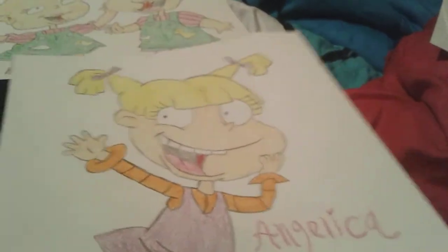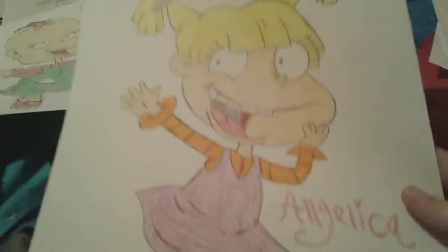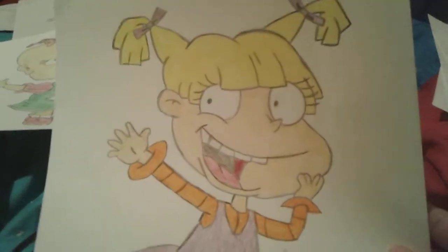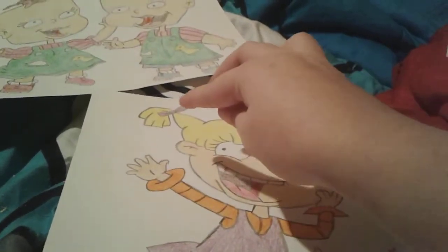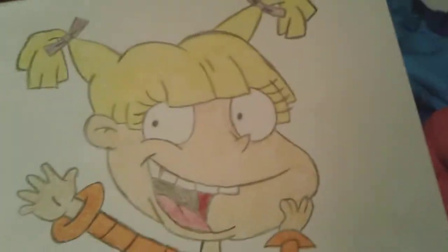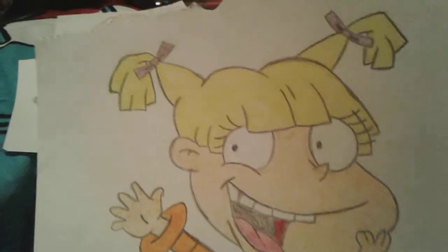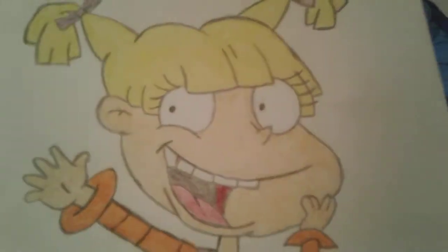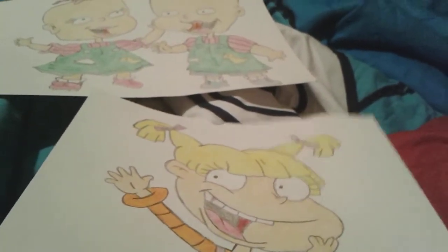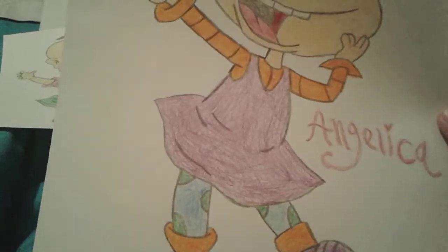This is Angelica, Tommy's evil, mean cousin. I don't know how these pigtails are so loose and how they stick up like that. Maybe her mom styles her hair and uses some hair gel on it. And those bangs, oh my gosh. I'm never going to do that hairstyle. If I wear pigtails in my hair, like what I did for Mary Ann, I'll only have them really nice and tight. You know what I mean.